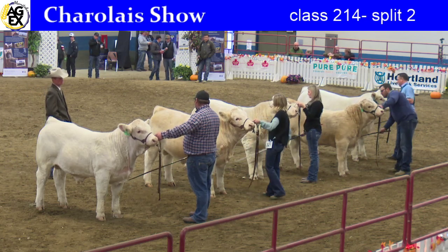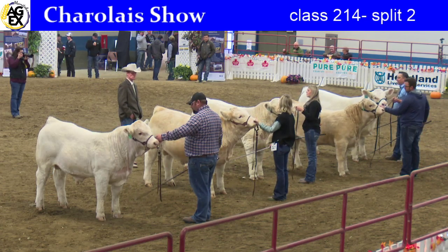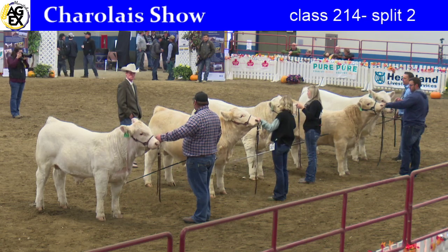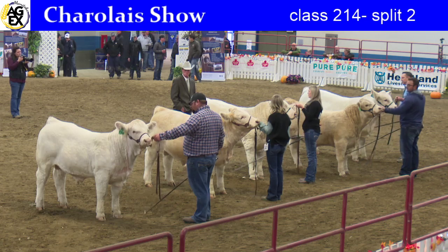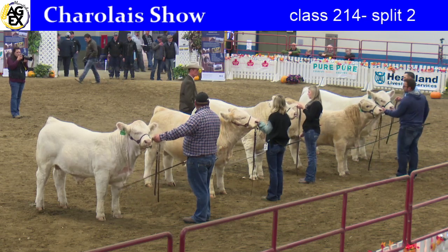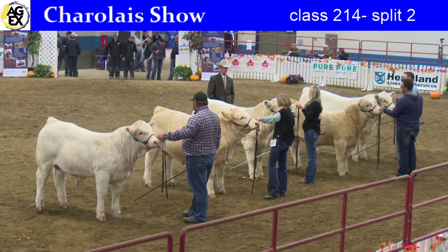Entry 323, HC Gillette, 915G, an entry of Hunter Charolais Roblin, Manitoba. It's a WCR Commissioner, 593P, out of HC Hope, 7122E. Entry 324, HTA Dimension, 921G, an entry of HTA Charolais Rivers, Manitoba. It's an LT Ledger, 0332P, out of HTA Sweetheart, 495B.